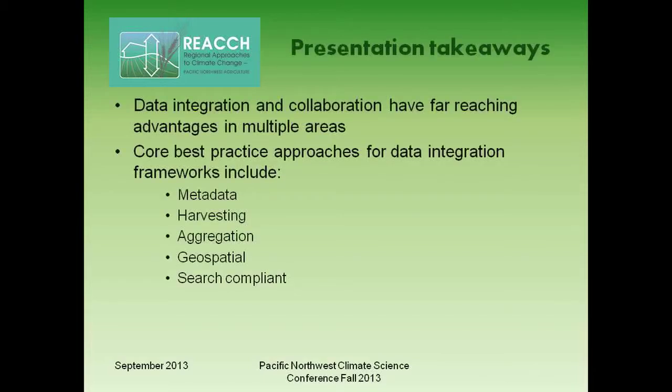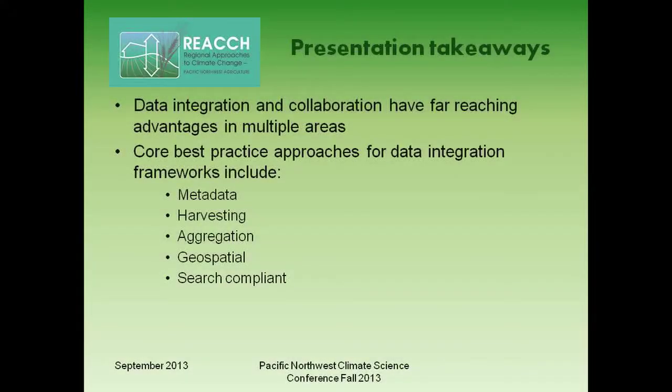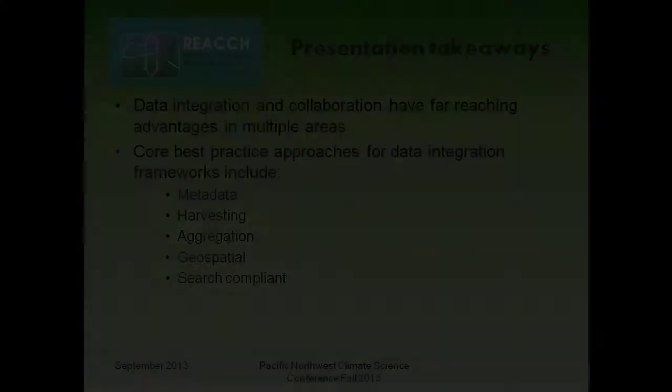Okay, the presentation takeaways from this, again, is that I think that data integration and collaboration are here to stay. And the methods of doing that are very important and valuable. And as a scientist, I think it would behoove all of us to embrace this to a certain extent. And I certainly understand the issues of privacy and confidentiality. Those come into play. But I think we all agree that openness and transparency are very important. And the other items I want to mention, metadata and harvesting and aggregation, geospatial aspects, are all essential components of climate science analysis. And I think the more that we embrace those, the more we're going to be able to make good decisions and provide good information for policymakers in terms of climate science.